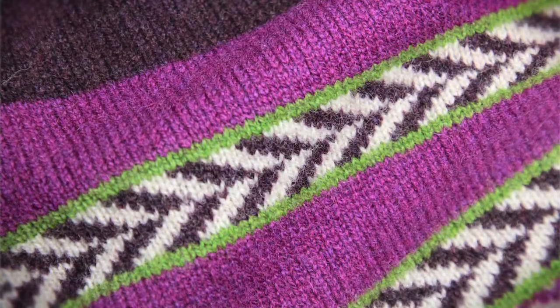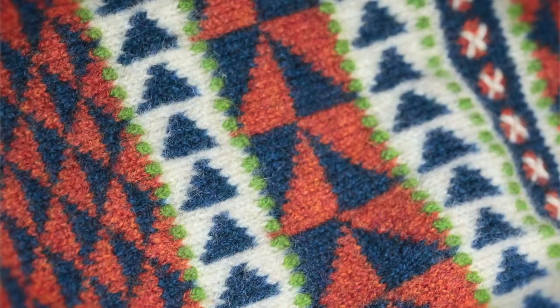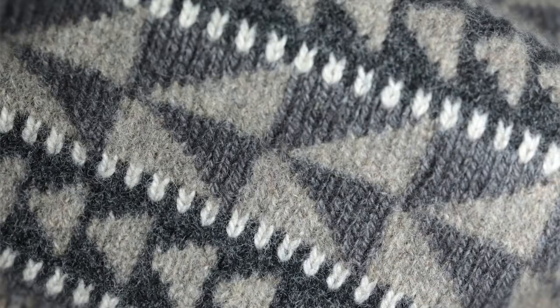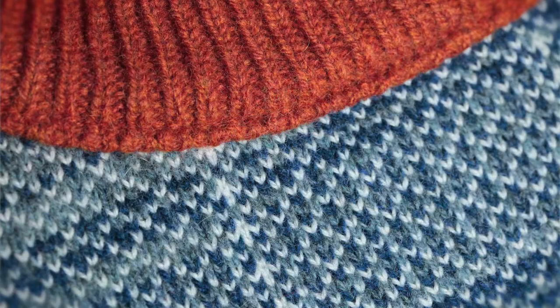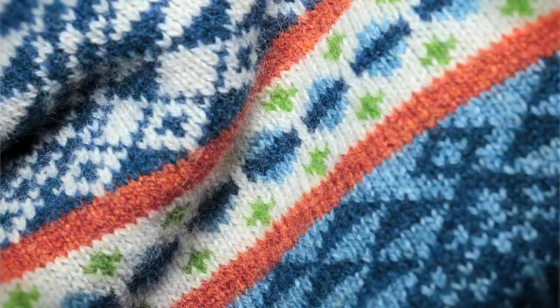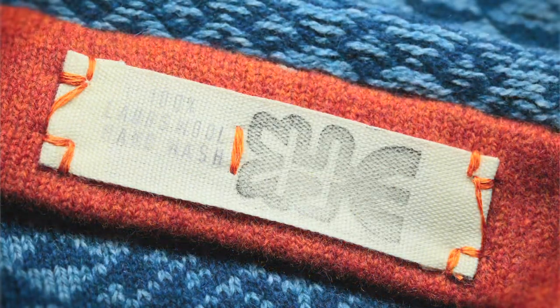So on the scarf it says, "Only wear clothes you can dance in," which I think for me, it's something I live by, and I just wanted to put it on a scarf so that you wear it out. Well, I think and I hope that it kind of resonates with people, so it will make people think about generations before them. Traditional patterns are quite similar and it joins all the different cultures together in a way. It's like a common language that we do have.